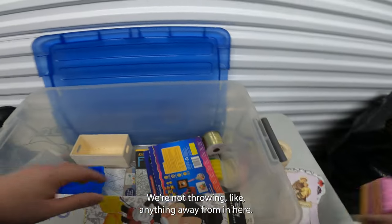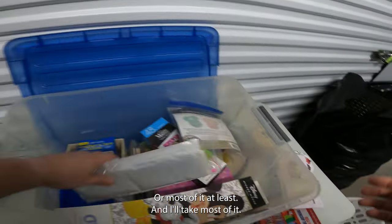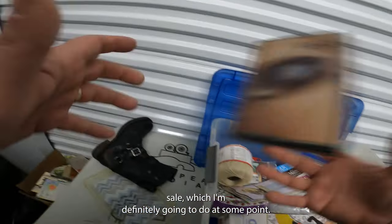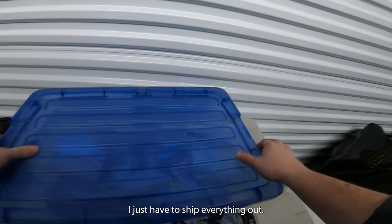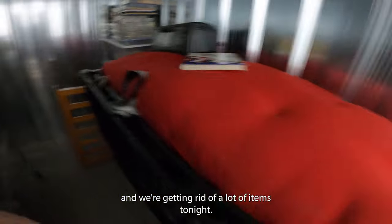We're not throwing like anything away from in here. It's all gonna go to the crafting show and it's all gonna be sold, or most of it at least. And I'll take most of it, that's fine. You know, earlier on in this series, I was talking about doing a yard sale, which I'm definitely gonna do at some point. But here's the thing, Whatnot is like having a tag sale right from your basement. I just have to ship everything out, a couple extra steps, but I'm willing to do it. All right, we're keeping this. We're gonna take a lot of keeps to the house today because I can stock up the garage a little bit and we're getting rid of a lot of items tonight.